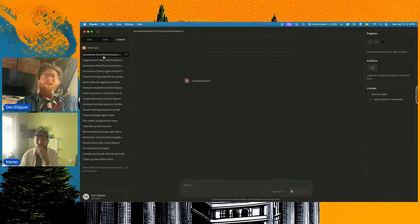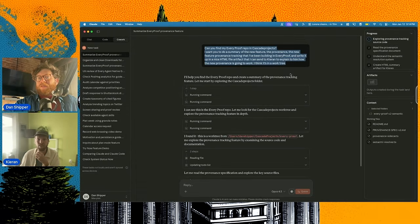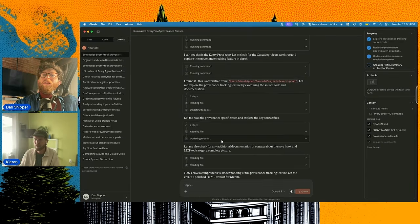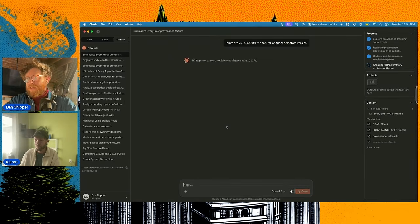I just wish it had gotten activated here too. Ideally it knows that I'm trying to access a folder in Cascade projects, and it's as if I clicked this. Are you sure? It's the natural version. Let's see if this is actually working.